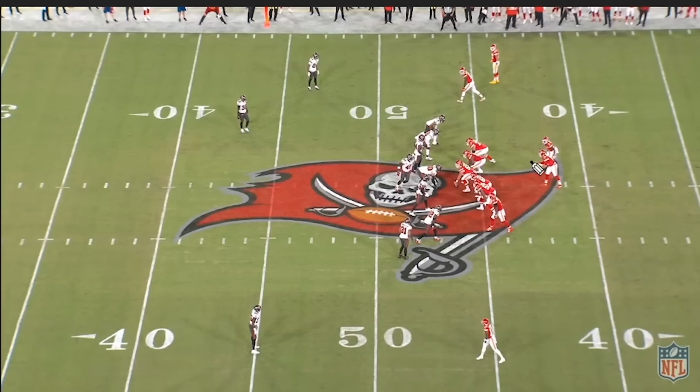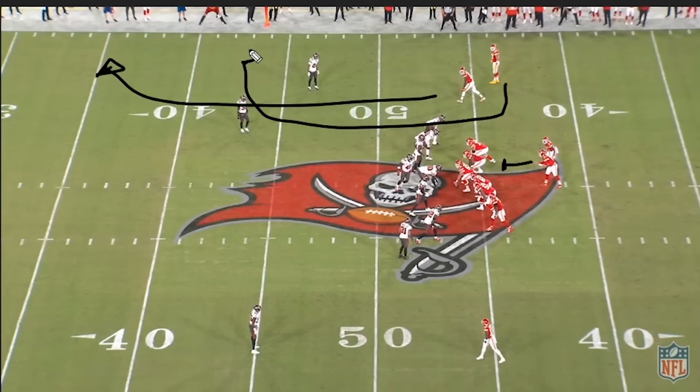Tampa's showing a lot of pressure here. So what he's going to do is have Jerick McKinnon step up because he knows he has some longer developing routes. But this is really just to clear up Travis Kelce, who's going to walk in, trailing him, and getting to the sticks for the first down.